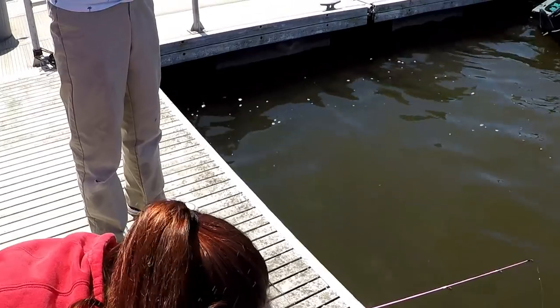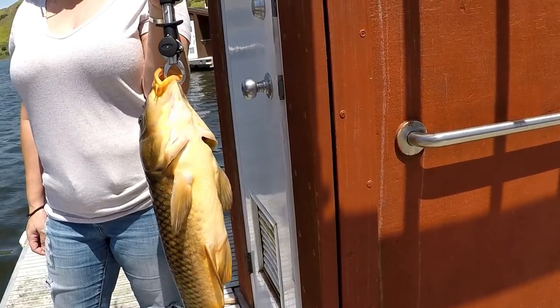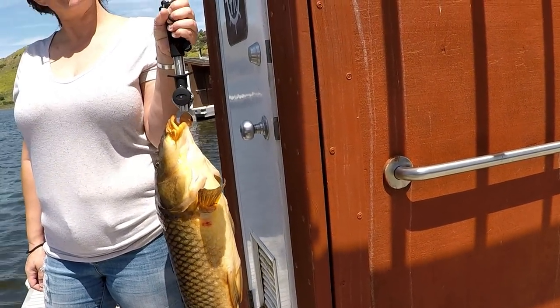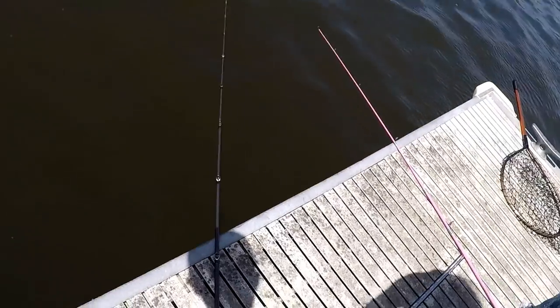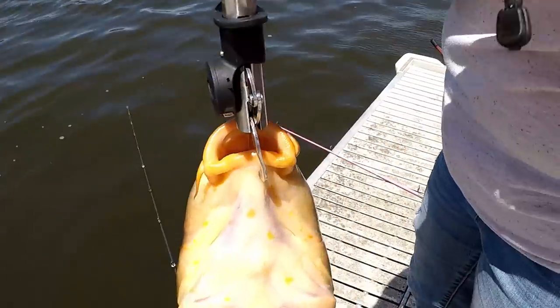I wonder how you snagged him in his tail. I think I had him in his mouth. He probably dropped it. Hold him sideways. It's pretty damn heavy. Ready? Let him go. Biggest one of the day. Look at those orange speckles. Yeah, it's cool. I've never seen that.